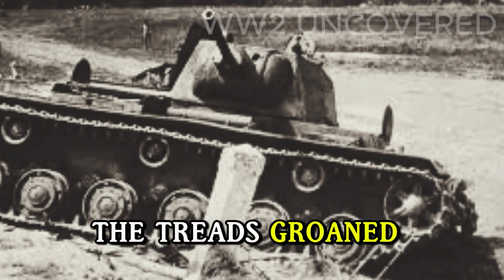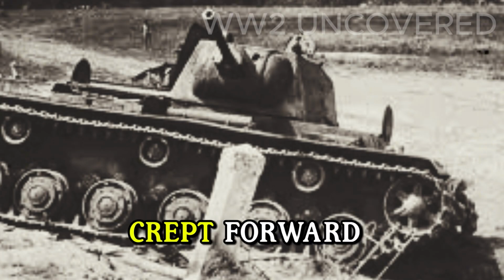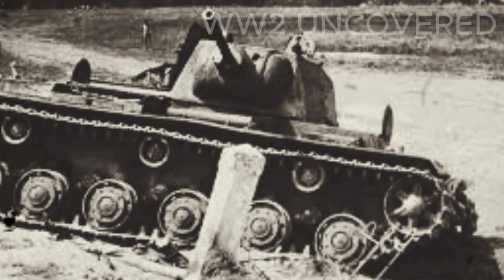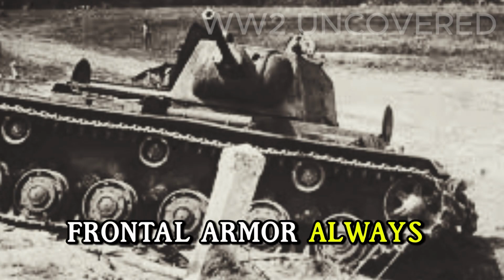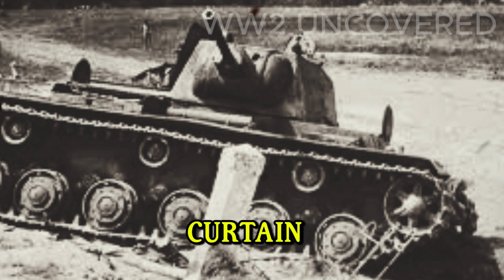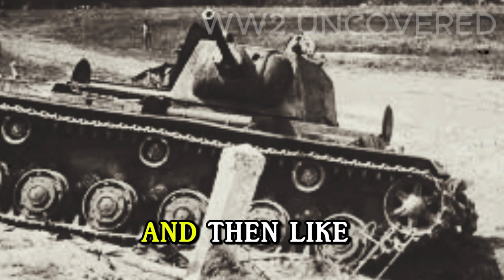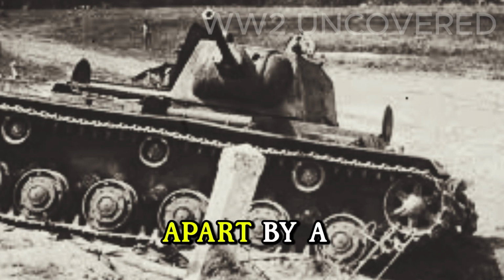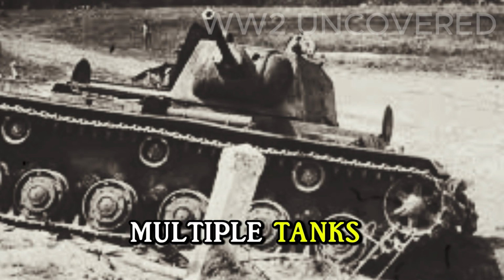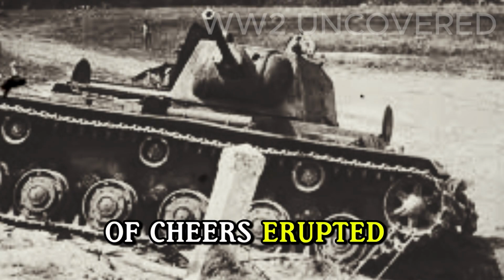The treads groaned, the engine strained, and inch by inch the Sherman crept forward, not climbing the hedge, but slicing through its body, staying low with the frontal armor always facing the enemy. Dirt and rock flew like a curtain. The scent of wet soil and burnt metal filled the air, and then, like a wall ripped apart by a giant blade, a hole appeared wide enough for multiple tanks. As the dust cleared, a roar of cheers erupted.